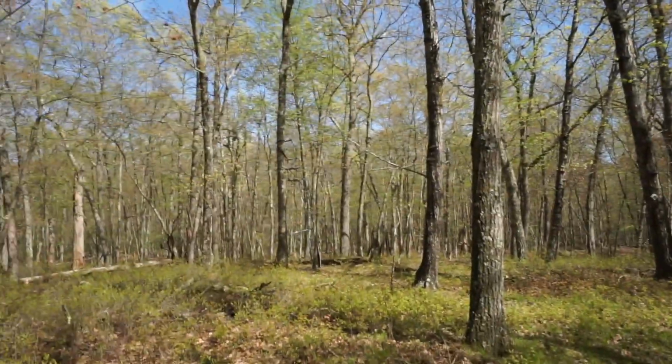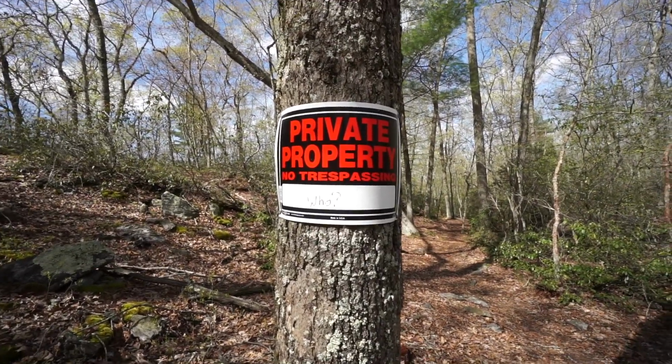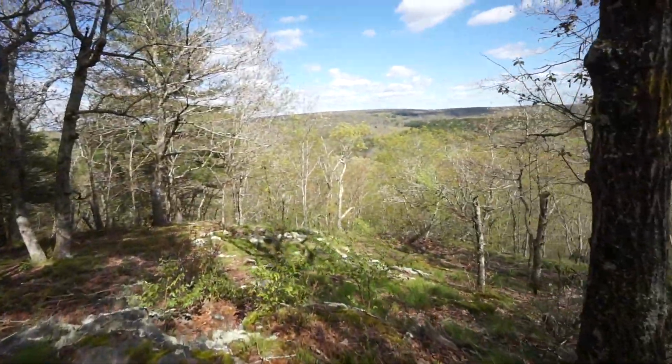Now, if you ignore the tree stands and some confusingly placed signs, after about 1.8 miles, you will reach the Overlook.